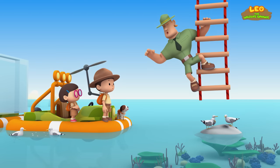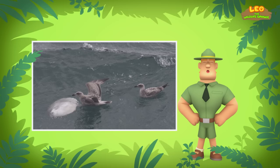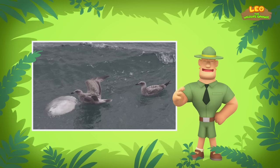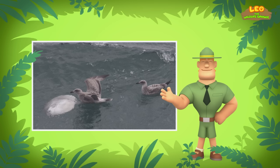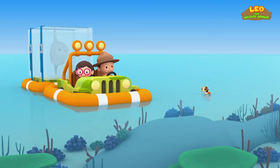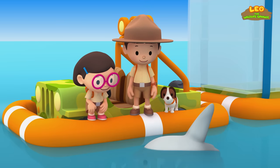Ranger Rocky! Do not stop the seagulls, Junior Rangers. They are helping the Mola. Besides small fish, molas often seek help from seagulls to remove parasites from their bodies. Then let's not disturb the seagulls anymore. Goodbye, Mola Mola.